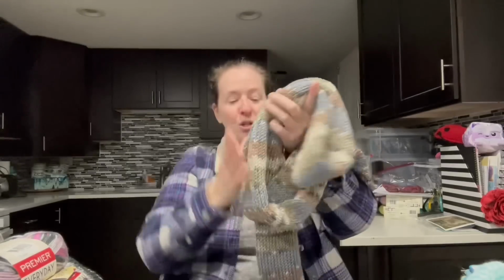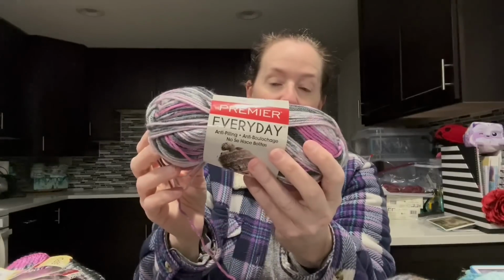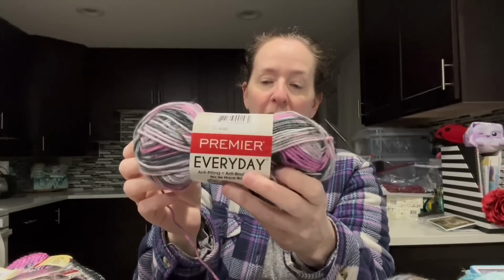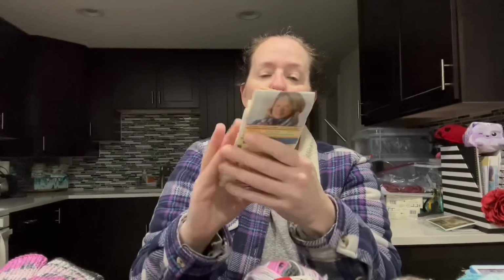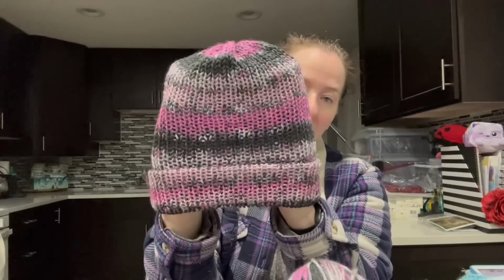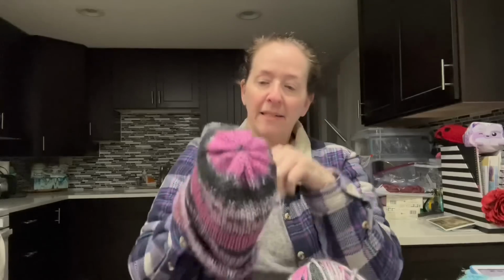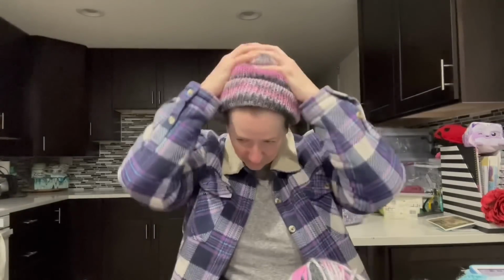All right, so I tried to do another set that was just like that. And this is using the Premier Everyday Anti-Pilling as well. And the color is called Parfait. And this has 180 yards in it. And I've used 4 and a little bit out of here. So like 4 1/4 balls. And again, I did a hat. So this is what the hat looks like. So I'm really digging the hat. I'll try it on. And you can turn it whichever way you want. And this one seems a little tighter. But still, I like them tight around my head, so I'm fine with that.